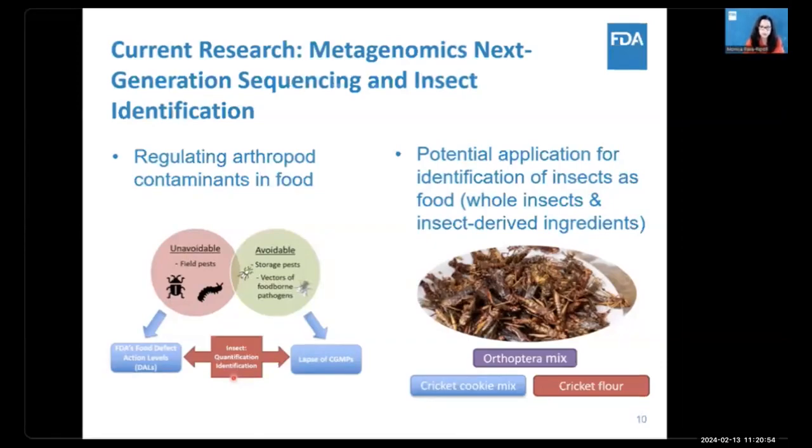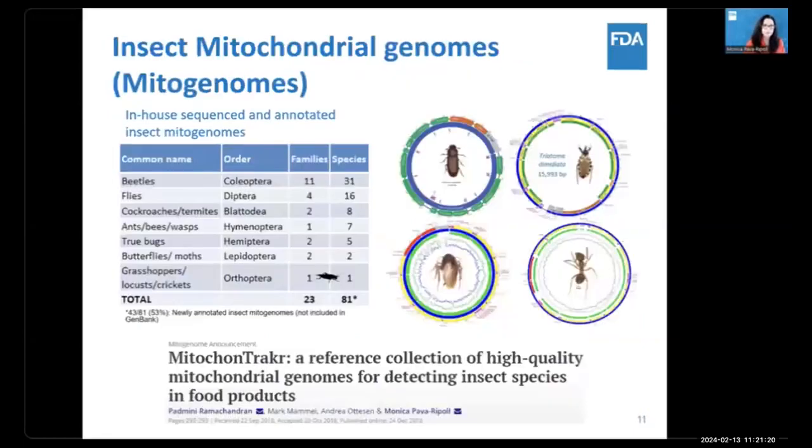So our current research focuses on insects as filth or insect contaminants in a food product. But we are also using this shotgun metagenomics and expanding this research for the potential applicability to insects as food, both whole insects and insect-derived ingredients. This research actually combines the use of insect mitochondrial genomes, or mitogenomes, with next generation sequencing technologies.